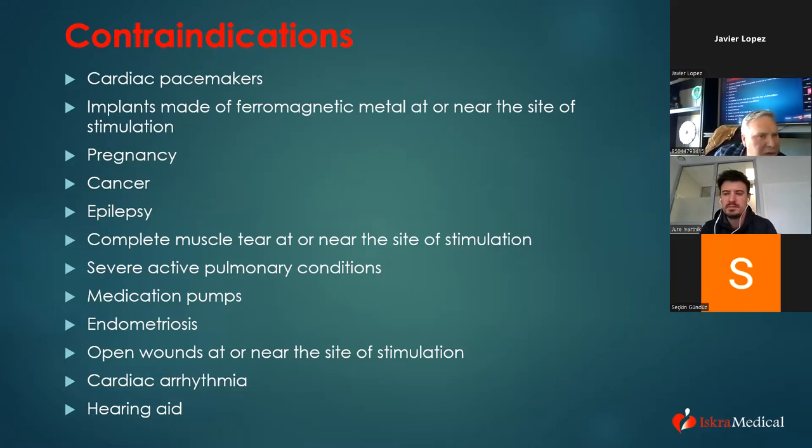Is platinum okay or is it a problem? I think platinum is a problem, but I have to check that. There are some patients that have platinum implants, but mainly it's titanium. I need to know from you about platinum. Usually, if they have ferromagnetic metal inside, they get a paper saying they are not able to go to the airport or have an MRI. But for platinum, I'm not sure.